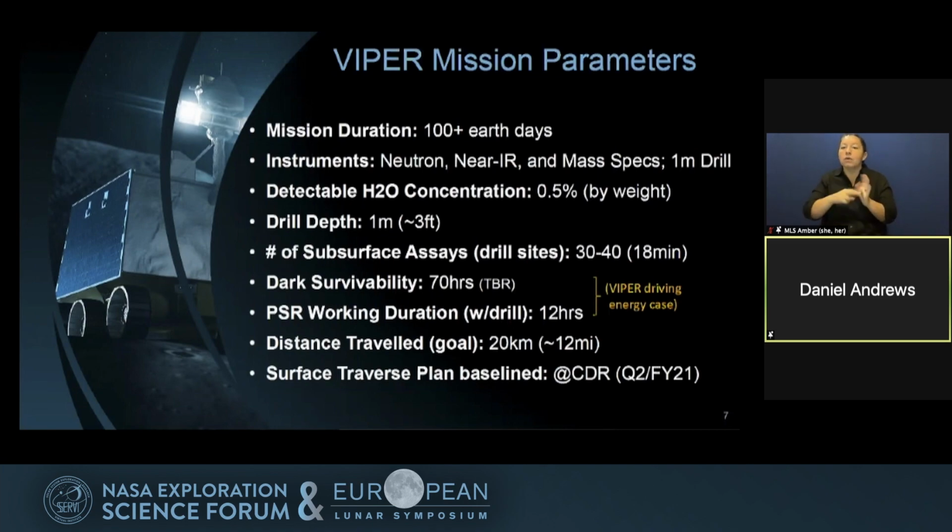The key driving energy cases for our design have to do with dark survivability and the permanently shadowed region working duration, meaning with drill, all the instruments, locomotion, getting in and then getting out of the PSR. Those 2 parameters, as you can see there, nominally 70 hours at this time, 12 hours, are key driving design capabilities. As we approach our CDR in the fall, the correct values will get locked in, and then we will optimize the mission traverse around those parameters.